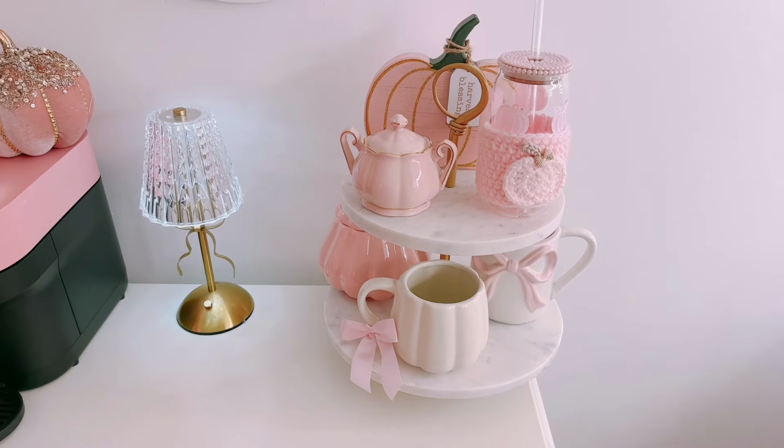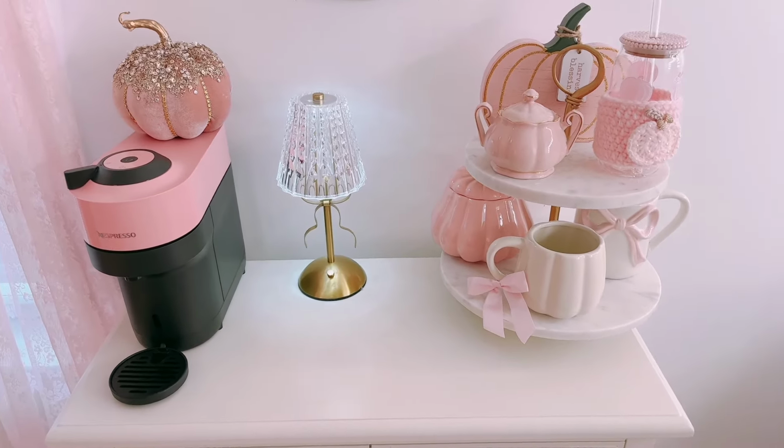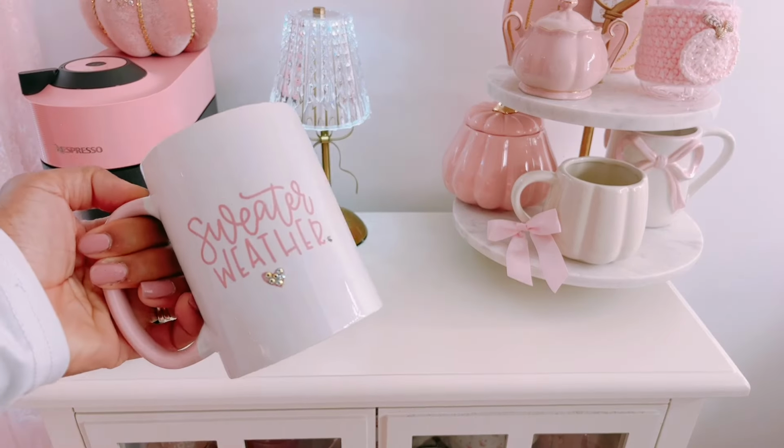Okay, moving things around, because that's gonna happen very often. But love how the display is coming along.